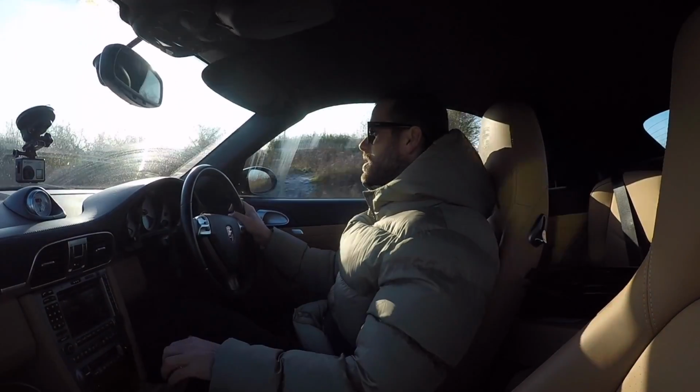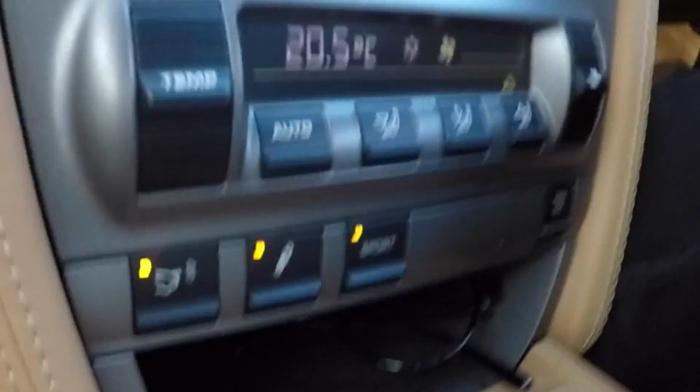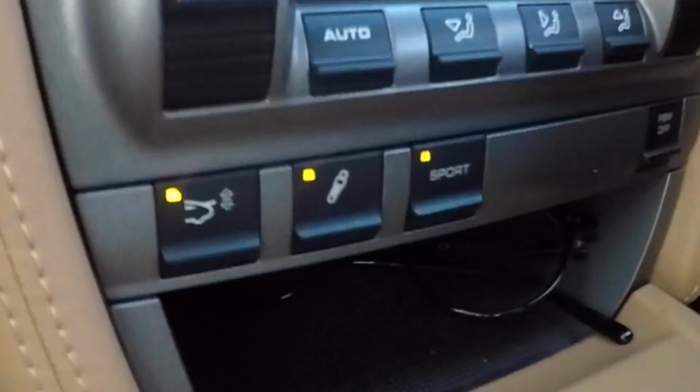Now, how's it drive? Because you don't care about that kind of stuff. You've got sport mode in this car, which switches on your PDCC dampers and also boosts your throttle response and the amount of power going through the wheels, I believe, as well. You've also got a button down here which raises and lowers the rear wing. You do have a chav button even in the Turbo.